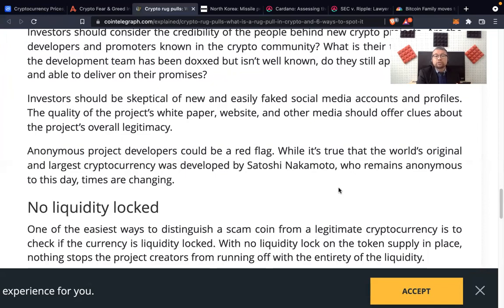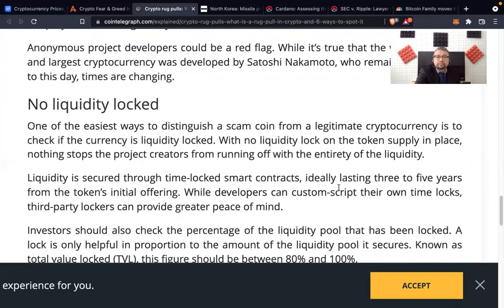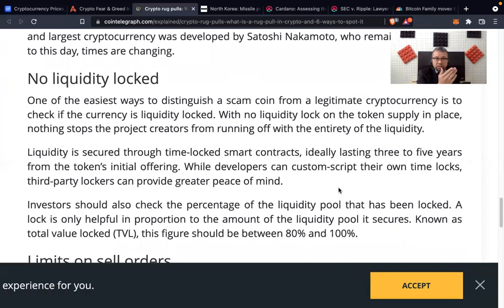While it's true that the world's original and largest cryptocurrency was developed by Satoshi Nakamoto, who remains anonymous to this day, times are changing. So, no liquidity locked. One of the easiest ways to distinguish a scam coin from a legitimate cryptocurrency is to check if the currency is liquidity locked. With no liquidity lock on the token supply in place, nothing stops the project creators from running off with the entirety of the liquidity.